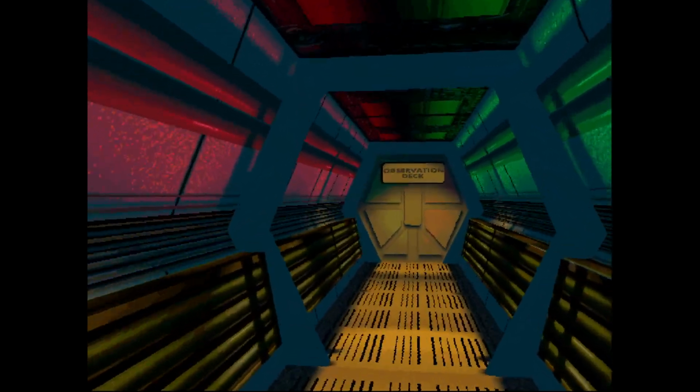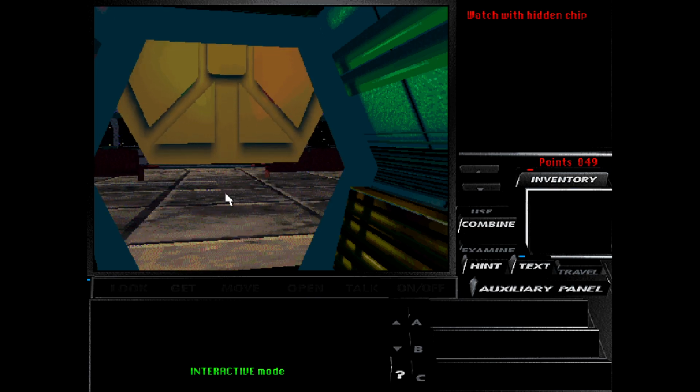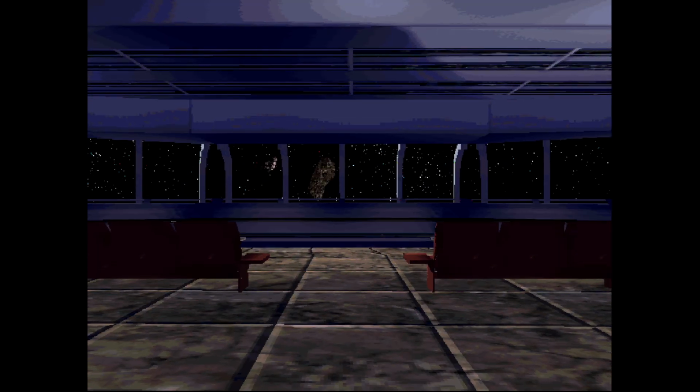Oh, no, this is a totally different area. Oh, interesting. Okay, observation deck. So, this is the door to the observatory. Sounds like a place worth looking into. Okay. Hey. Okay, so we're in the observation deck.